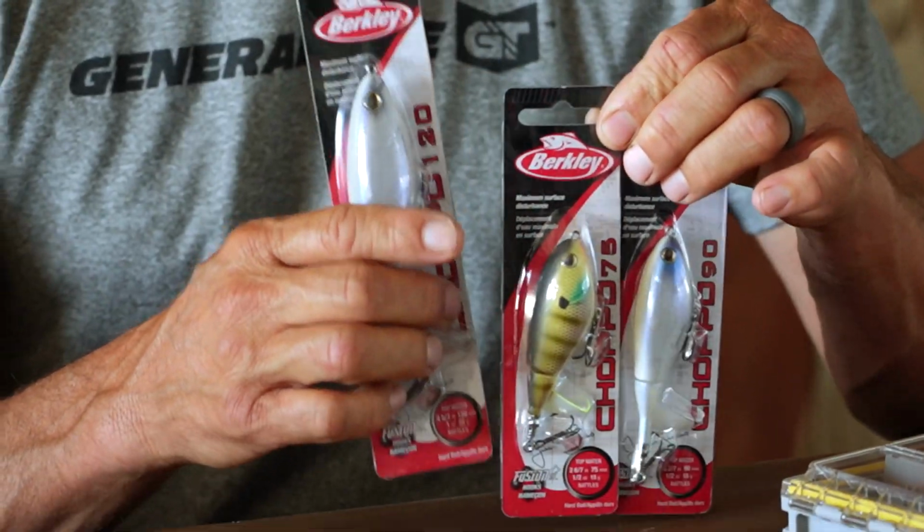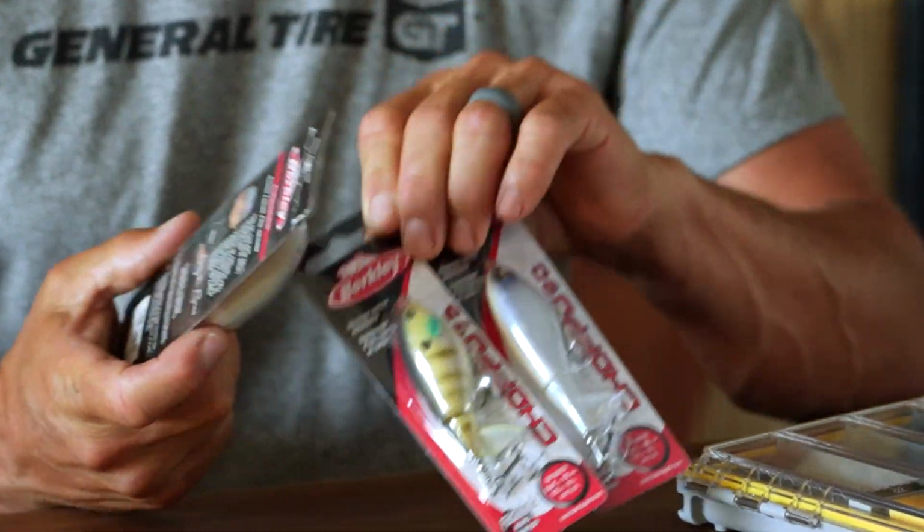And with that said, I'm going to go to the next bait. No surprise, guys, it's a topwater. There are a lot of different topwaters you could throw. I chose this one because it's my favorite for this time of the year, and it's the Berkley Choppo. And again, right along with the square bill, I either want to go really big or I want to go smaller. I've got a 90 size, a 75 size, and a 120 size. I just wanted to show you each one of these and when and where I will use them.